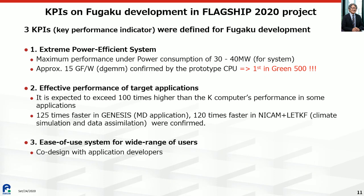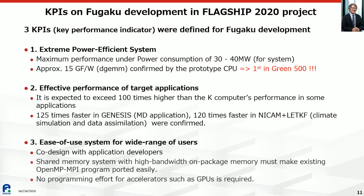The third one is ease of use. Our system has no accelerator like a GPU. Our system is just a shared memory system with many cores and a high bandwidth on-package memory, HBM. This makes existing OpenMP MPI programs easy to port. So we don't need any special programming effort for the GPU.